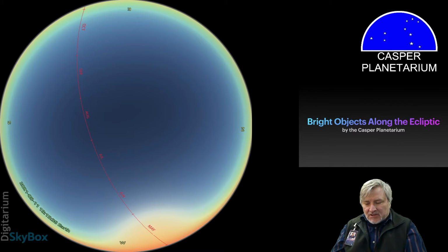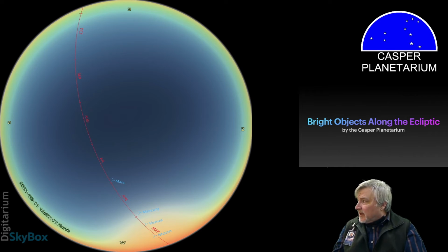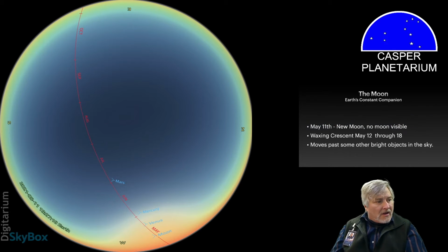So let's speed up time just a little bit until our sky gets a little bit darker here. There we go. And let's go forward to about, there we go, 7:30. And if your eyes are sharp and if the sky is nice and clear, we can see several objects right along the ecliptic there. Now tonight the moon is in new phase, so that means that we can't see the moon right now. But over the next few nights, we'll show you something really cool.